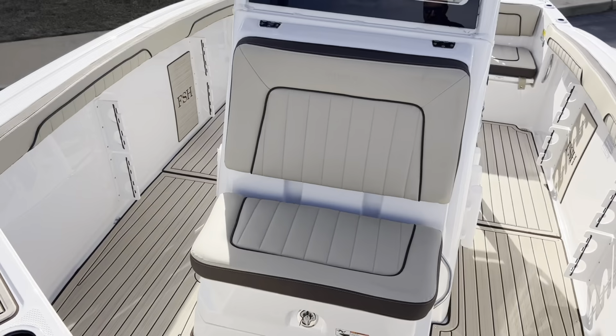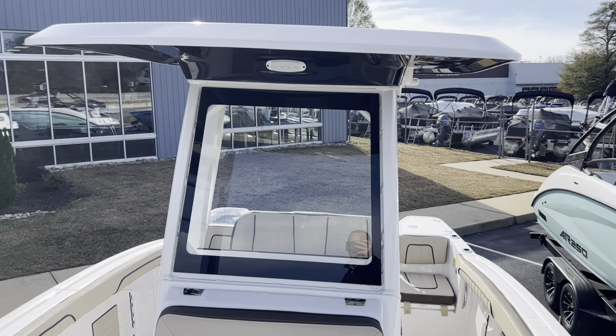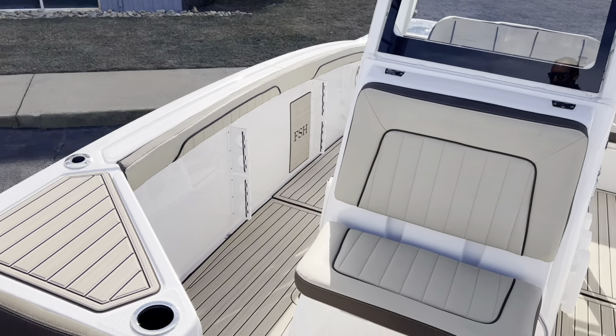Let me spin around here and show you the leaning post seat as well. Full enclosed T-top, keep you out of the wind and the elements.